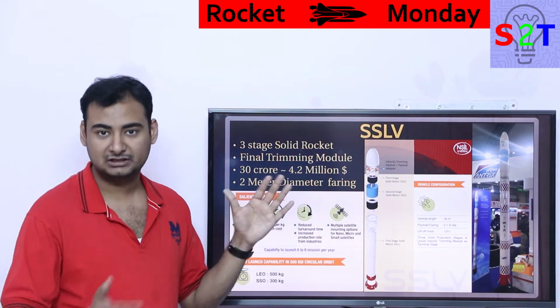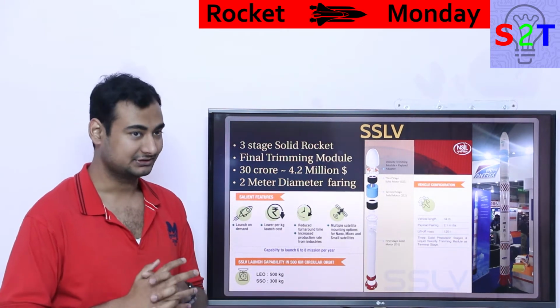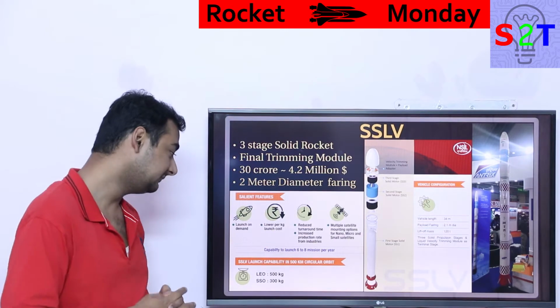On top of that, the total mass would be around 120 tons. So it's not a joke. It's a huge baby. And that's the whole point.